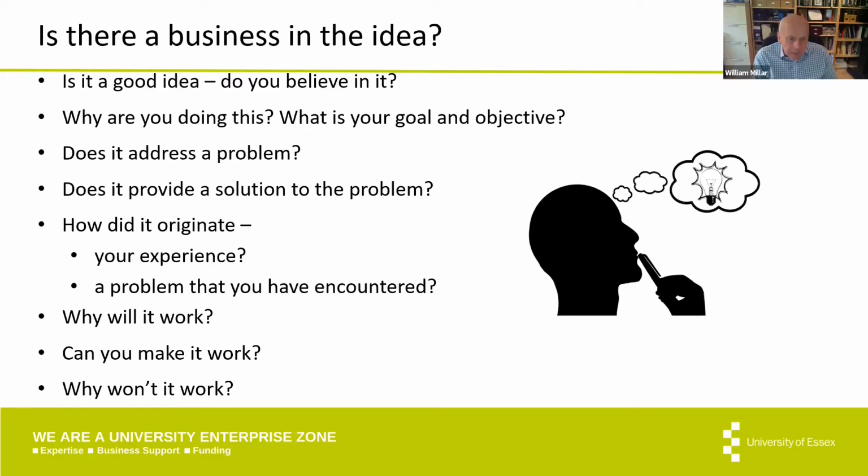A couple for me, and I'll just pick up that last one that you said, why will it work? I think the other one is, why won't it work? Make sure that you understand the reasons why it might not work. And to do that, you may need some critical friends who are going to tell you, well, it'll not work because of this, or for whatever reason. You don't want to have lots of people around you who will tell you it will work, and then find out later that there's something fundamentally wrong with it that will make it not work.